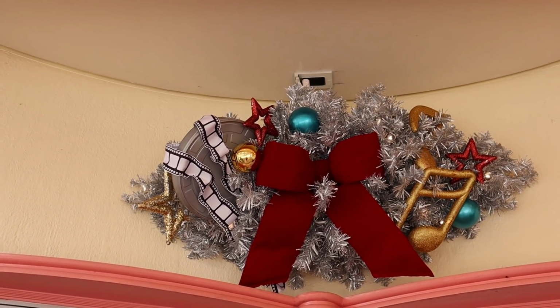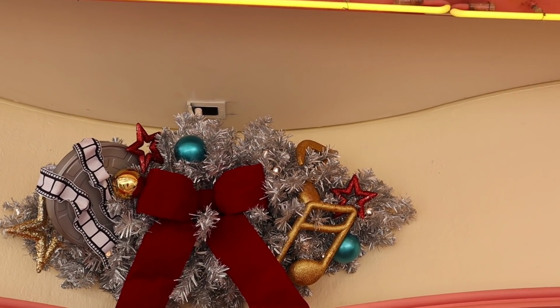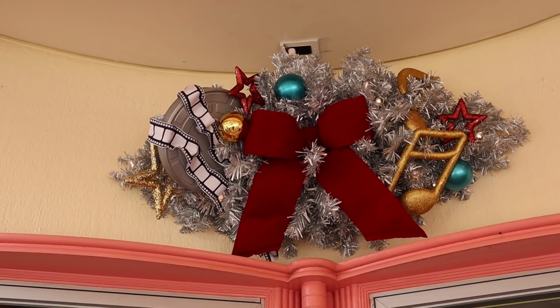And then here at Legends of Hollywood, it has the film reels, but also includes the stars and the music notes for all movie themes, musicals, and just the stars of the movies.